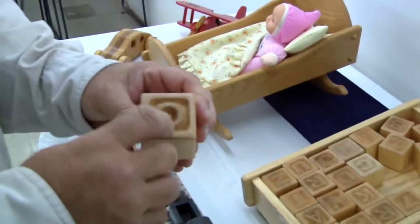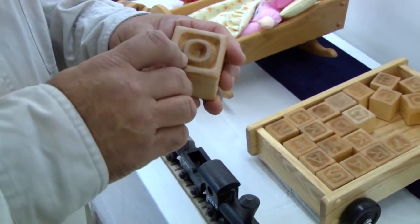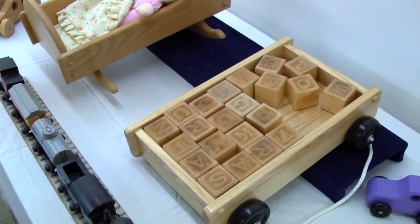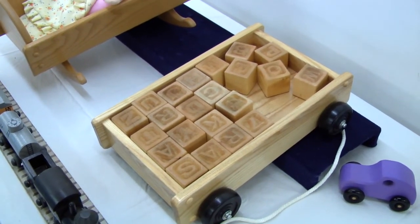The blocks are actually carved, the letters are carved right into the blocks. One of our members has a computer-controlled router machine, and he carves the letters right into them for us. And we have 28 blocks per set with 2 letters per block. So that's a set of 56 letters and numbers in a set of alphabet blocks.